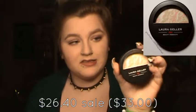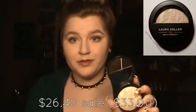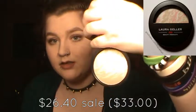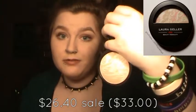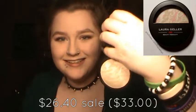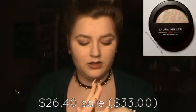It comes in this black compact that I really like, and you can see the product. And then there is a mirror right there, trying not to blind you guys. And then it is a bunch of swirls of different shades of powder and blends together into what? Am I from Transylvania? It's very close to my skin tone, especially in the wintertime. Just swirl it and you get this sort of a color.